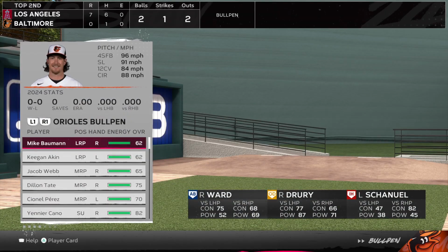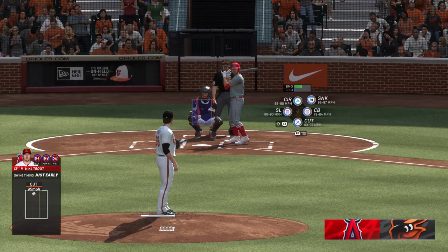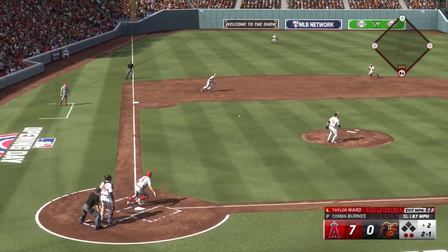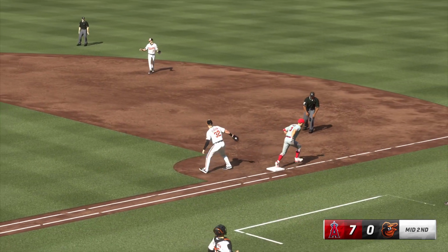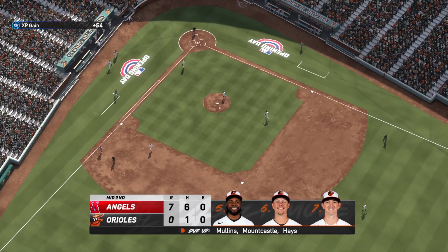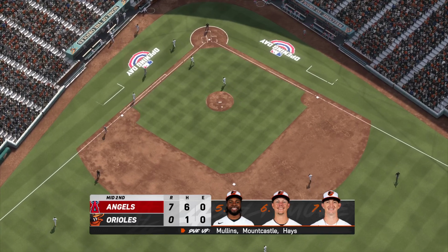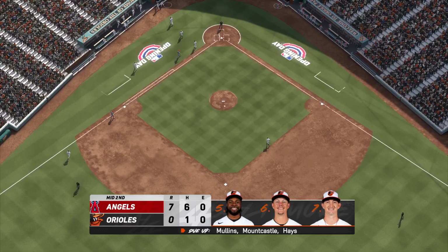Taylor Ward, the next to hit for the Angels. Here's a 2-1. Swing and a ground ball out to short. And that is that. The final damage here, they bat around. 10 come to the plate, 7 runs on the board. We go to the bottom of inning number 2. It's the Angels 7 and the Orioles nothing.